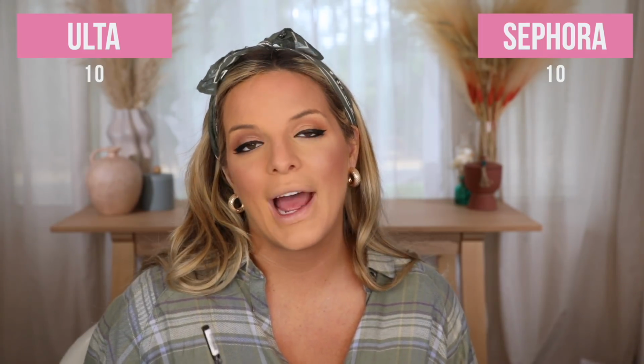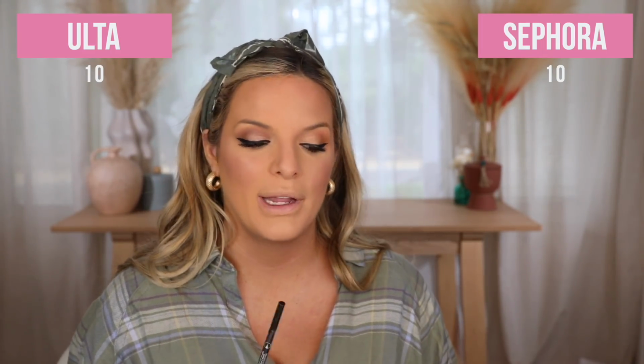If anything, I really like the wing that I got with it today. But you do have to build up the eyeliner over eyeshadow. It's not going to be as pigmented as the Sephora, but when it comes down to performance, I would rather build it up than have a stiff felt tip that's a little bit harder to work with. I do like both, and both of them are matte. I think they both could get a point, but I would prefer the Ulta one if I had to pick between the two.